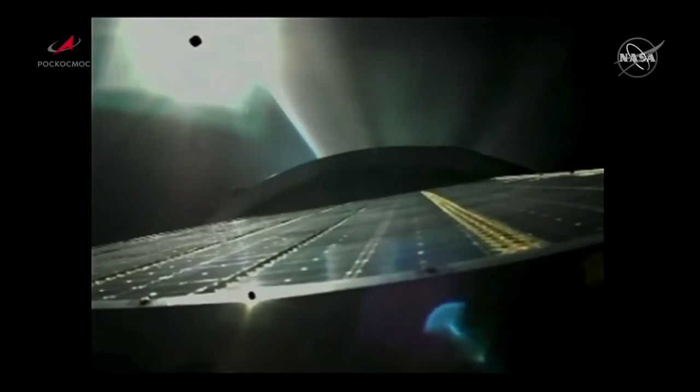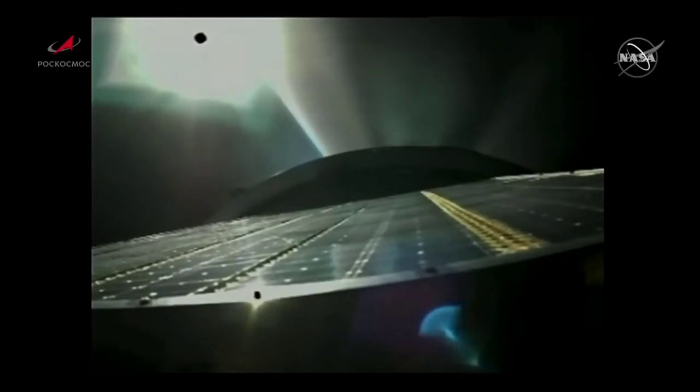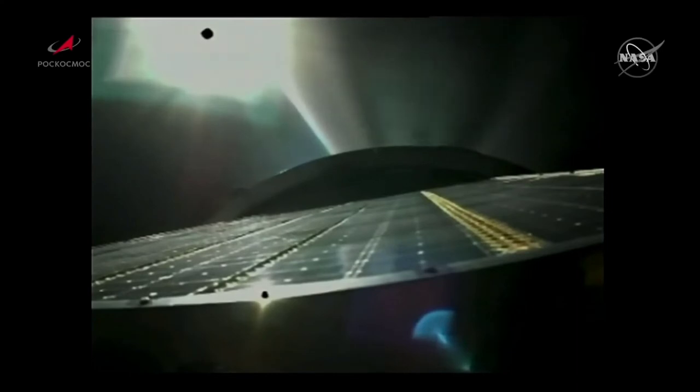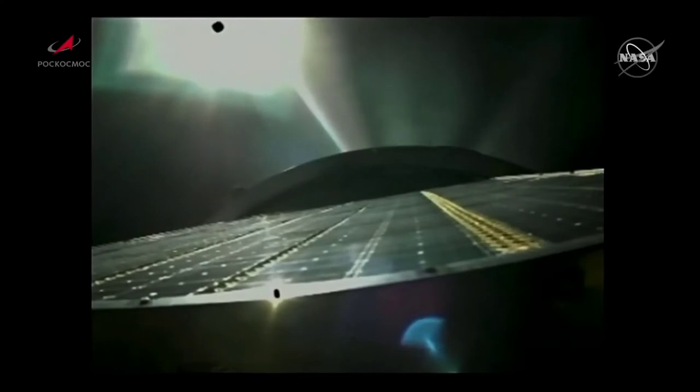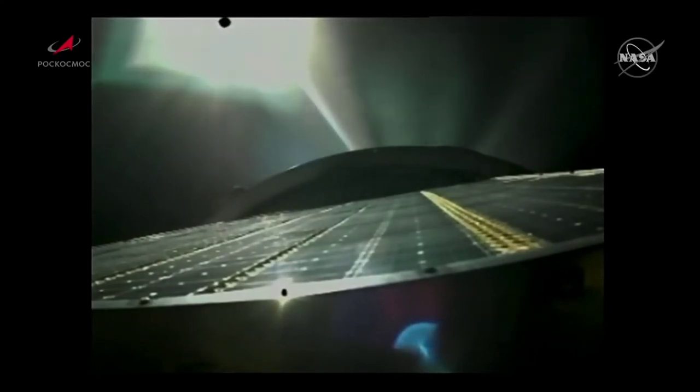Vehicle is nominal, crew is feeling well. Prokopyev reports that the crew is doing well. This third stage engine providing 67,000 pounds of thrust for the remaining 3 minutes of powered flight. We've now hit the 6 minute mark into the flight. Everything going as planned. A true trajectory so far for the Soyuz booster. Now flying on the third stage propulsion of its singular engine.